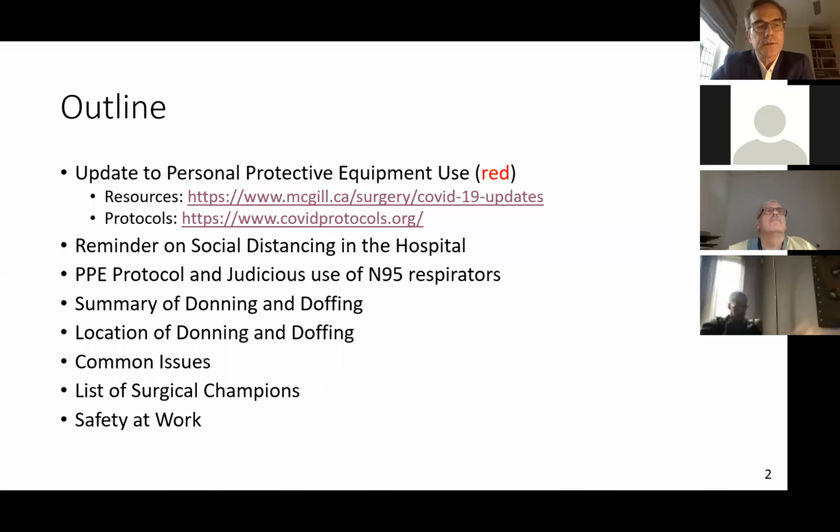We'll also try to summarize some of the donning and doffing, and it does change with respect to the location of where that might happen. So in the operating room, for example, we'll have to revamp a bit some of the teaching that was being done about the doffing, specifically in the operating room.